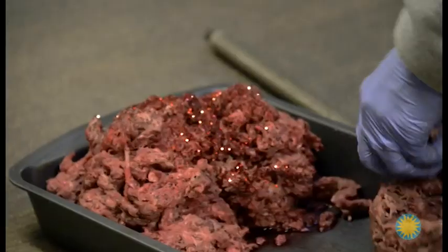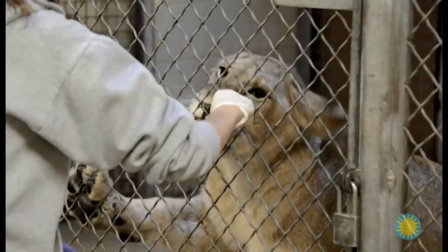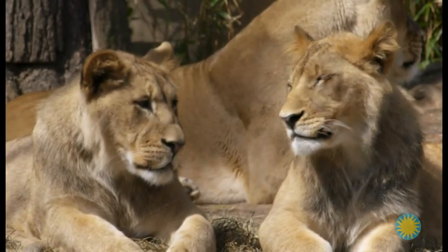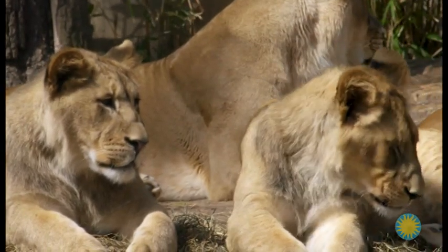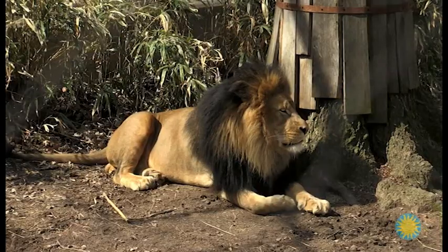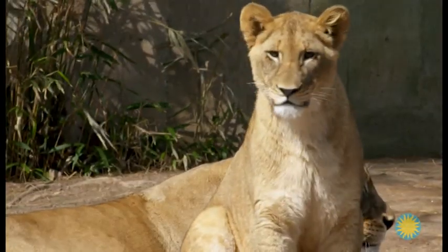Throughout the day, Luke and the other lions will continue to be fed their portion of glitter-covered meat, ensuring that each receives adequate nutrition. To answer our original question, how do caretakers monitor the health of individual lions in a pride? The answer is with glitter. But feeding the lions is only the first part of the process, and since what goes in must ultimately come out, in the next episode, Craig and I head into the lion enclosure to go hunting for lion poop.